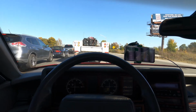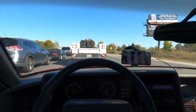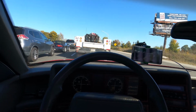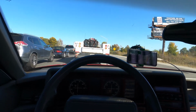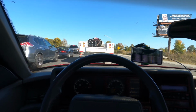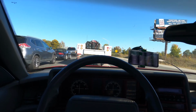Well, update time. As you can see, we are at a total stop. Don't know why, but nobody seems to be going much of anywhere right now. We are just inside of Indiana, I think just east of Terre Haute. So I guess this is inevitable, traveling during the week, during the day, with almost all of Indiana's interstate under construction. So we sit and we see what this does.